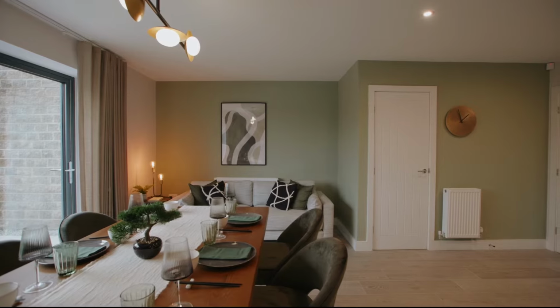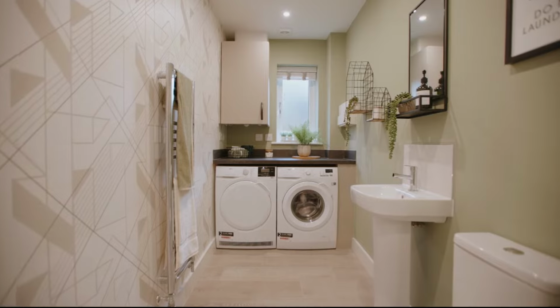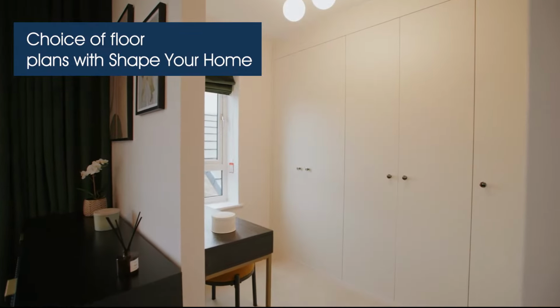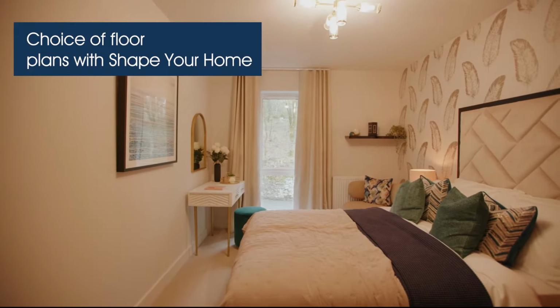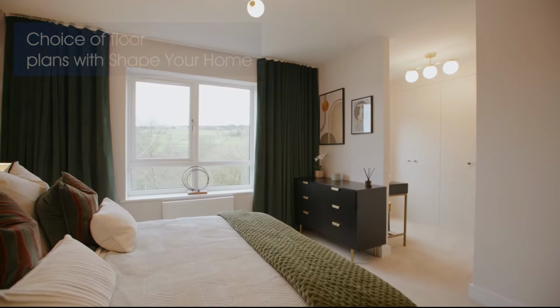Just to the far wall, we've got the benefit of understair storage. Also on the ground floor, there's a utility space with a built-in WC. And upstairs, we've got no fewer than 4 bedrooms. Now, the master bedroom is a good size, and it's got the added benefit of a private ensuite facility with a walk-in shower. The remaining 3 bedrooms are served by the family bathroom suite, which sits central on the first floor landing. But whilst there's a lot to love internally at this home, what really takes my breath away has to be the views to the back. Come with me.